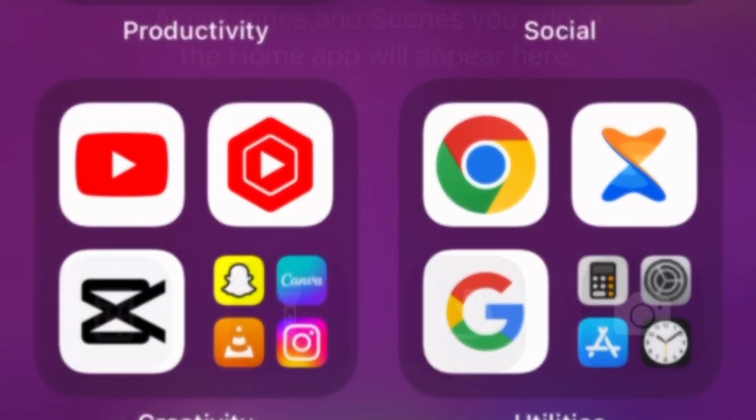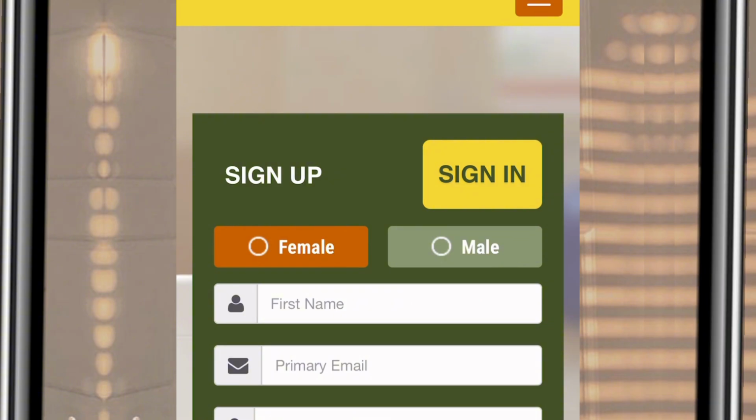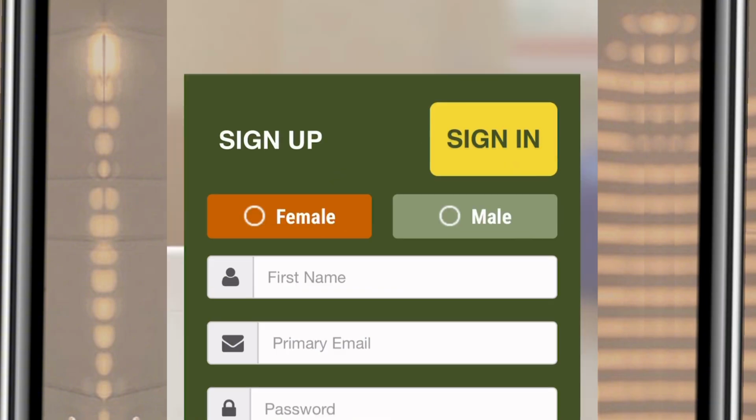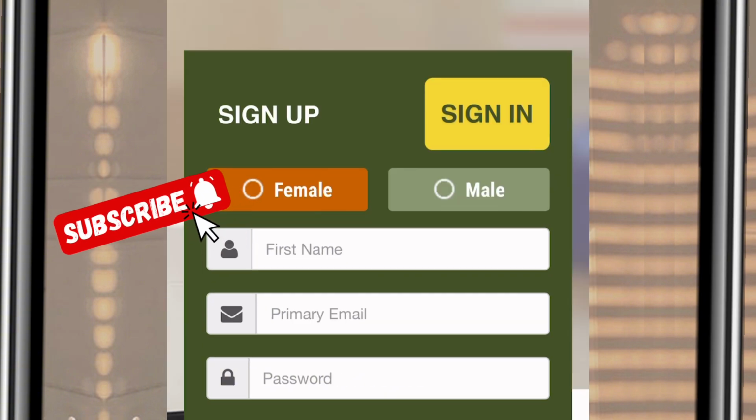Let's go. So what you need to do is go to your Chrome browser and type in pay to read email. This is exactly how it's going to look. You click on gender, either male or female, then you sign up with your first name and email address. Please make sure that you have a special email you use for all of these online things. Do not use your main email address. Then create a password and sign up.